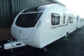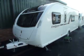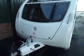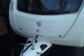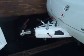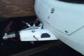Here we have a brand new 2012 Swift Challenge Sport 554. As you can see, this comes with the sunroof option, which is £299. You've got a large locker area there to store your gas bottles, a stand-on hitch to give you easy access to clean the sunroof, and Alco's new stabiliser.